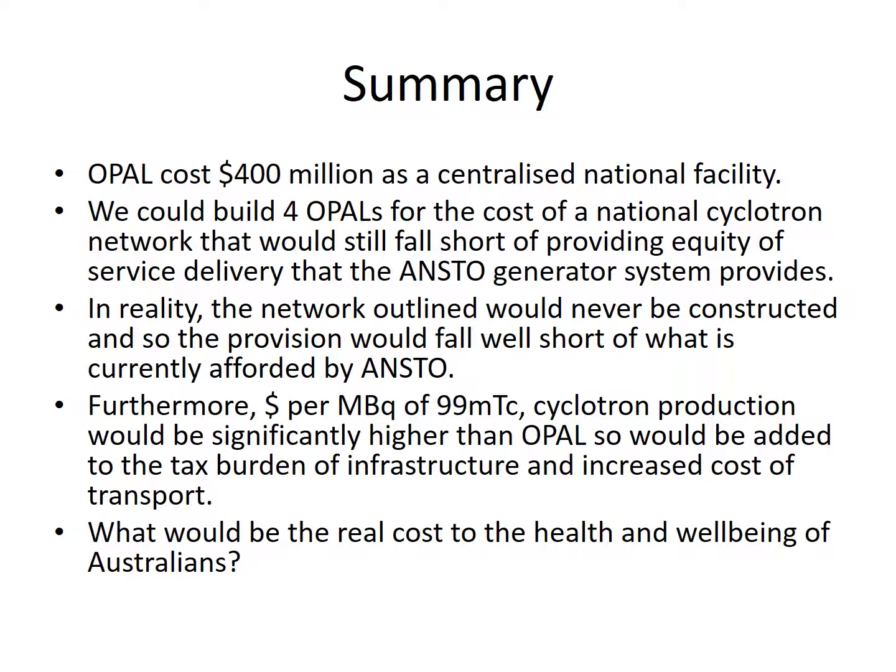So what would happen with the cyclotron network? The real cost would be that would decrease the health and well-being of every Australian. Now, I'm not suggesting that there's no role for cyclotron production of technetium-99m. There may be some niche roles in niche communities where they can actually show a cost-effective model over the existing supply chain through the Opal reactor. Given the numbers, I would find it very difficult to be able to justify that, but there may be a role. There may be a role in offsetting the footprint associated with exporting of molybdenum overseas, but it can't replace the reactor.